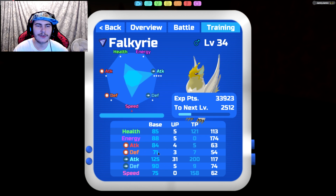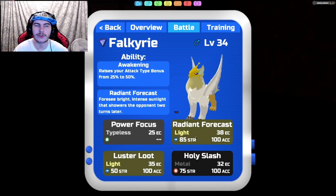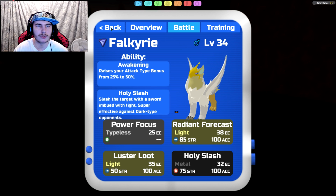Defense is the weakest stat for this one. It is also a light type, so light I would assume would be more special, and metal would be more physical, which kind of balances it out a little bit. Again, you can run a physical set if you really want to, I would assume. If you look at its signature moves, it has one which is a special attack for the light type, and its Holy Slash, which is physical, which is again super effective against dark, which is pretty cool.